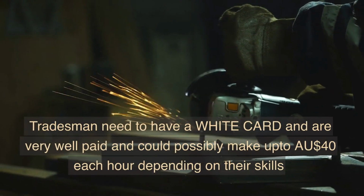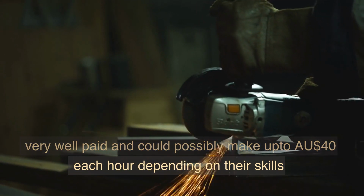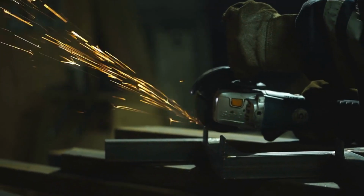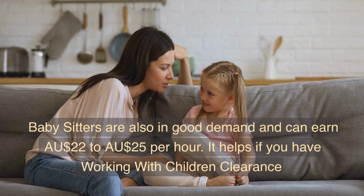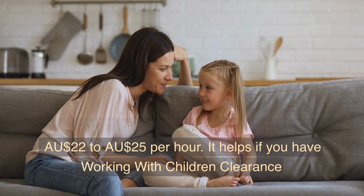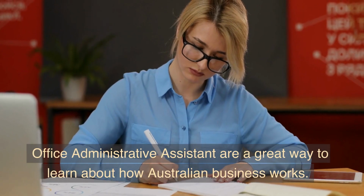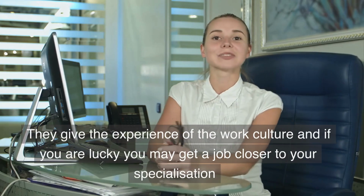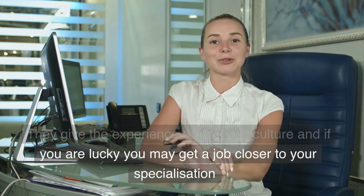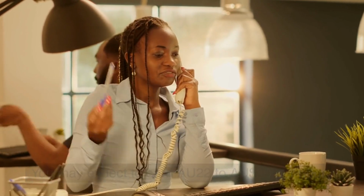Tradesmen need to have a white card and are very well paid and could possibly make up to $40 each hour depending on their skills. Babysitters are also in good demand and can earn $22 to $25 per hour. It helps if you have working with children clearance. Office administrative assistants are a great way to learn about how Australian business works. They give the experience of the work culture, and if you are lucky you may get a job closer to your specialisation. You may expect to earn $22 to $30 per hour.